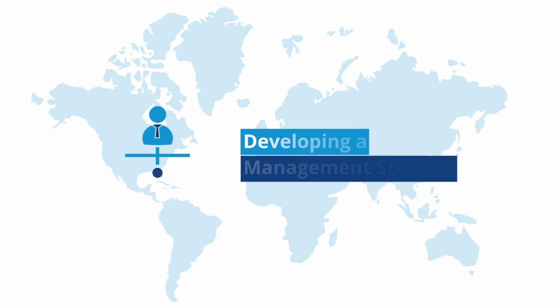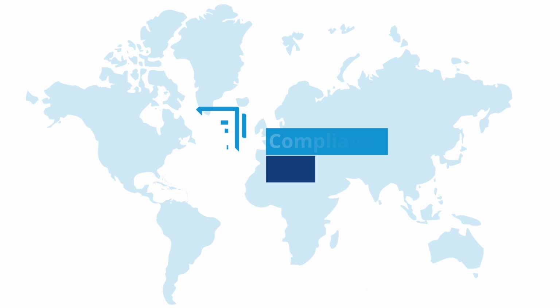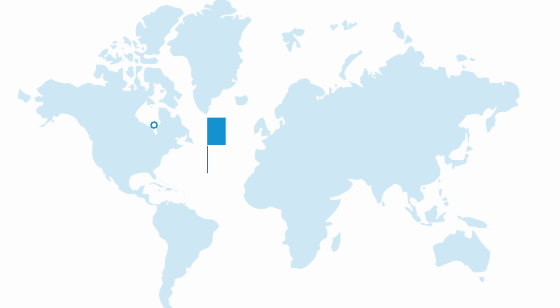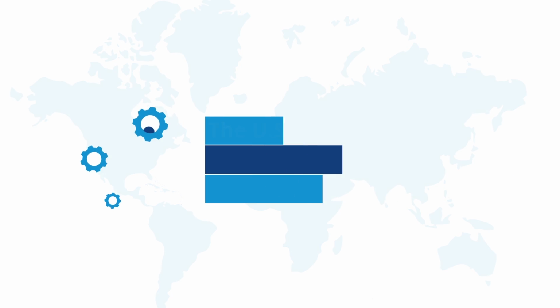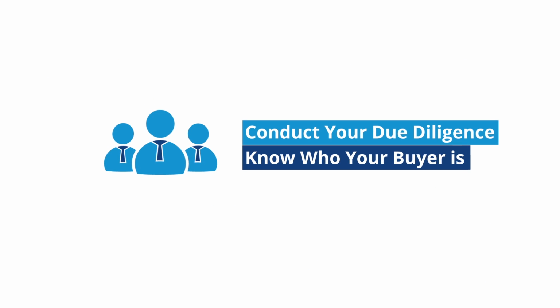Developing a management strategy for your exports is an important consideration. Exporters should consider creating a written compliance plan for everyone in sales and shipping to follow. The U.S. Commercial Service at the Department of Commerce can help connect you to resources you need to develop the plan. So conduct your due diligence and know who your buyer is and where your product will end up.